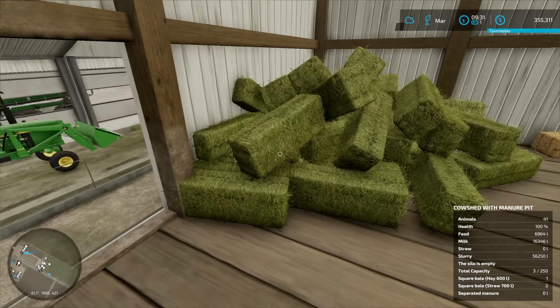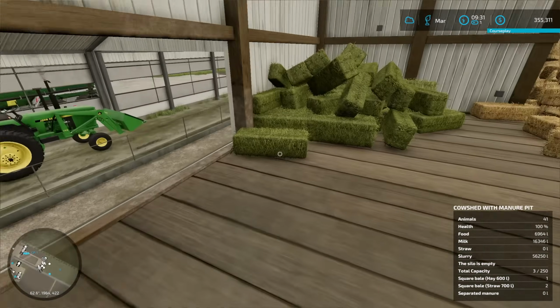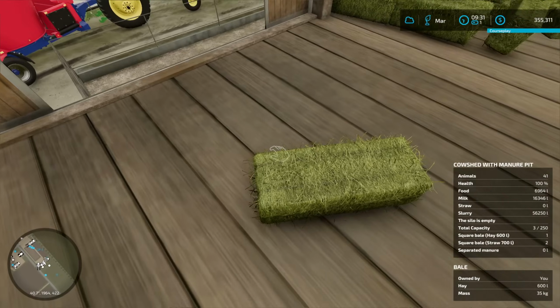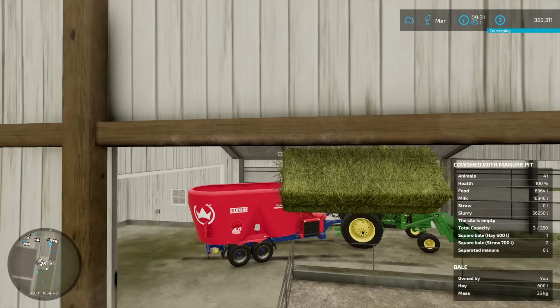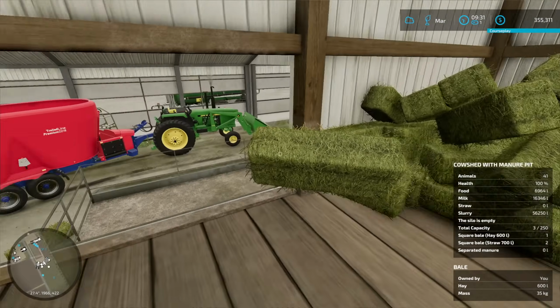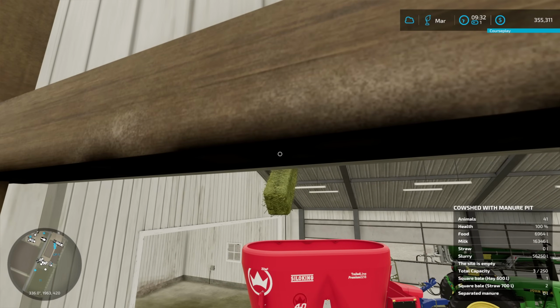We got to grab about 20 of these bales up here and toss them in. Yeah, we're getting good. We're like no problem at all. No, don't do that. Thank you. There we go. Give me this guy. Let's toss you in there too. Oh, I missed that guy. Well, we'll grab him in a second. All right, should be enough hay bales for now.